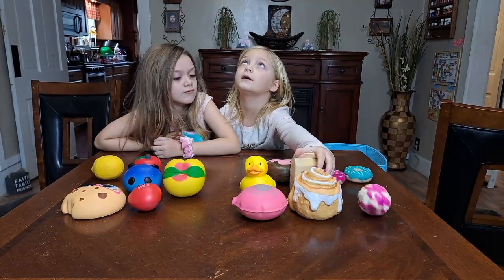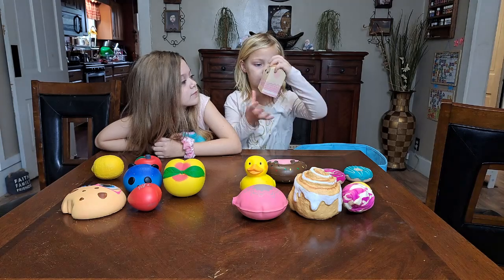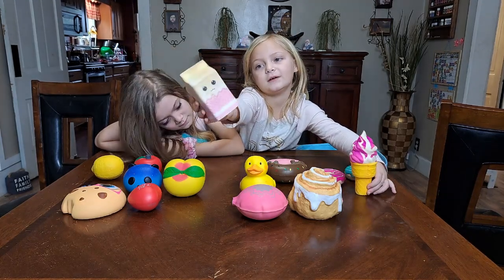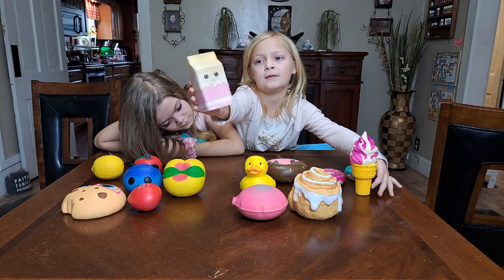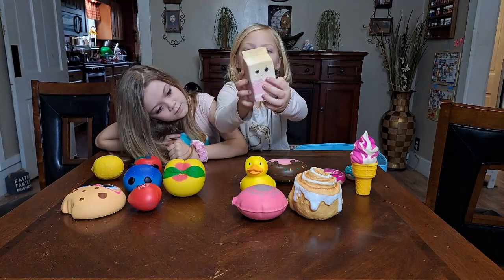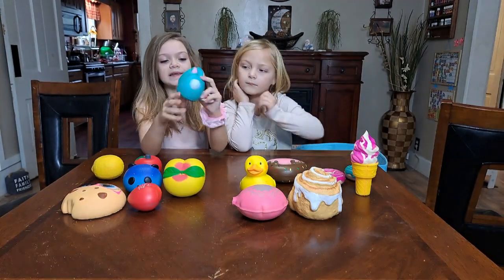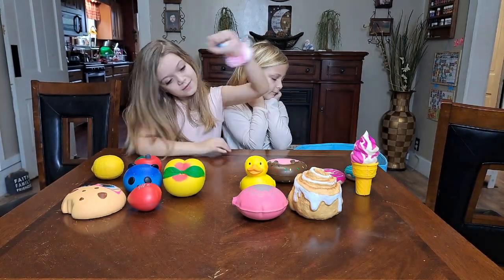I'm gonna see which one. Ooh, we have this. If you guys don't know what it is and you forgot, it's a milk carton. And there's faces on both sides. Next, we have this cute little blue bunny to put away.